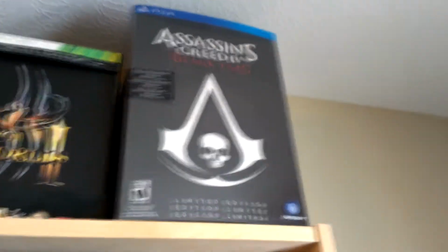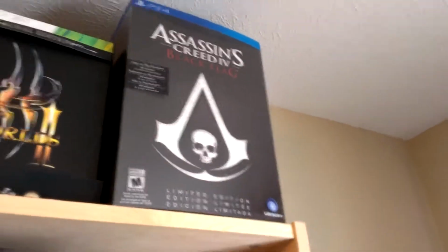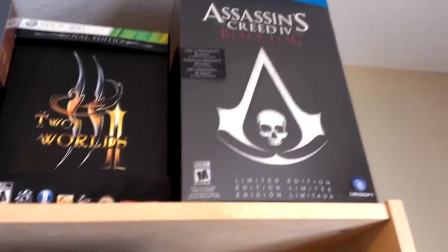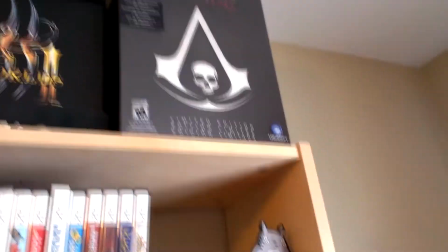And then, of course, Assassin's Creed Black Flag Limited Edition, which I love the game, so I had to have that Kenway figure. I do kind of want the other Assassin's Creed Limited Editions, but they've kind of gone up in price since release, so I'm not sure that's going to happen.